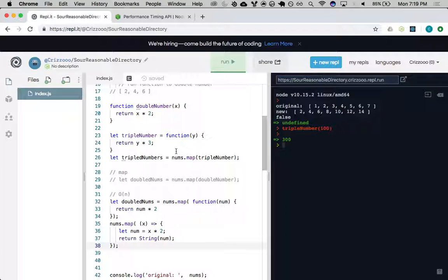So why, if I give it to map, but yeah, if I'm just invoking tripleNumber myself, let's think about it. If I pass in an array here, so I'm giving tripleNumber an array. This is all tripleNumber does. It takes in some values that it knows as y. It's going to take whatever that thing is and multiply it by 3. What does multiplying an array by 3 do? I have no clue because we probably never want to do that. Apparently this is what happens.